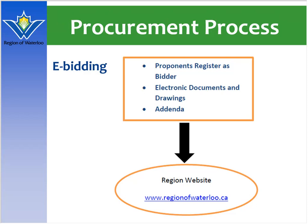In the past, the region's procurement used traditional paper bid submissions and open public tender openings, up until this year, 2017. We have now moved to a new electronic bidding system where the tender documents, the drawings and the addenda are issued electronically, and the bid submission is submitted electronically instead of as a paper copy. There are actually 40 public agencies in Southern Ontario that have implemented e-bidding, including the Region of York, the Town of Newmarket, Township of Wilmot, and Chatham-Kent. The overall feedback from internal and external stakeholders, including the construction associations, has been fairly positive and supportive.